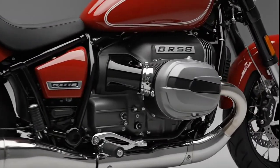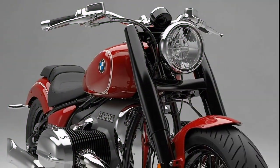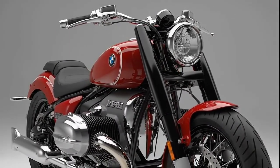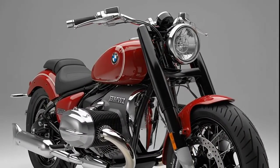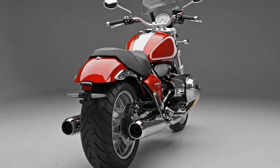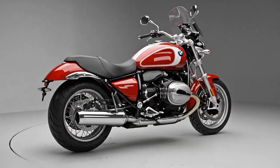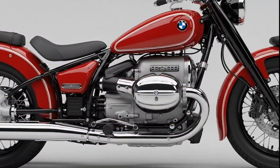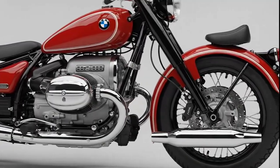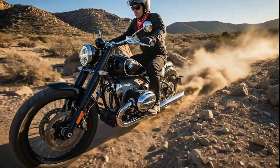What's truly remarkable about the R18 is its emotional appeal. This isn't a bike built around pure numbers or technology. It's built around feel. BMW knew that to capture the cruiser spirit, they had to craft something with soul. And they did. Every startup ritual, every gear shift, every exhaust pop feels deliberate, engineered to connect the rider with the machine. It's a sensory experience, a dialogue between man and metal that transcends the typical riding thrill.